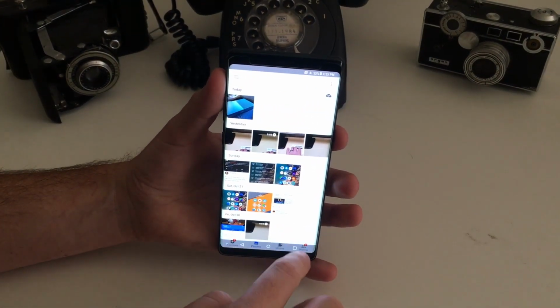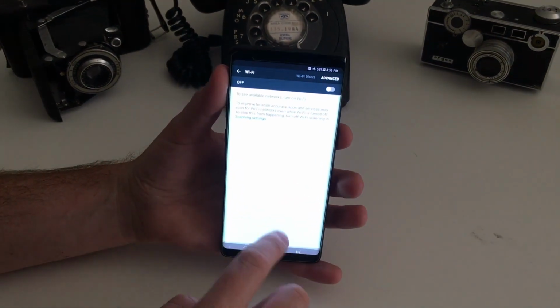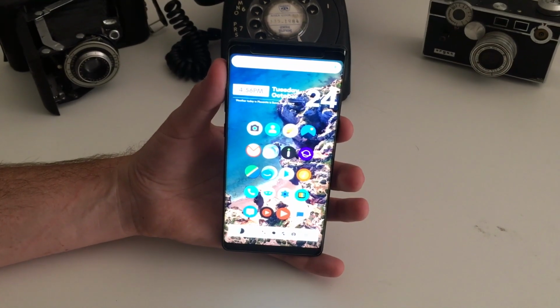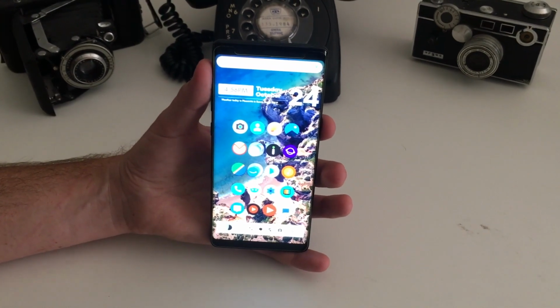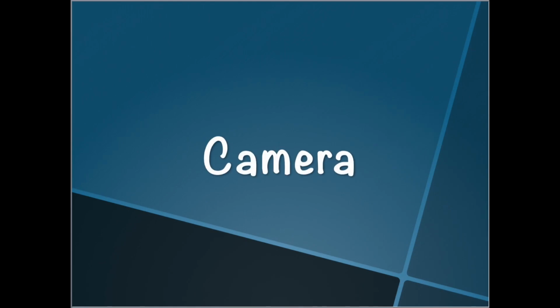Now, when you're using it, are you still going to see the occasional hang up? Do apps hang sometimes? Does it slow down? Does it drop frames? The answer is yes, it does occasionally. It's not Pixel fast, and it's not Pixel smooth. But in day-to-day use, it is plenty fast and plenty smooth, and I think you'll be happy with the performance. I know I am.